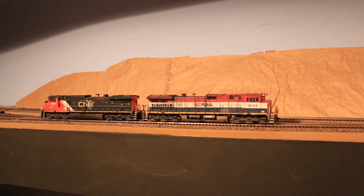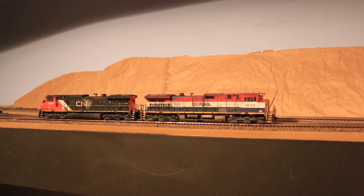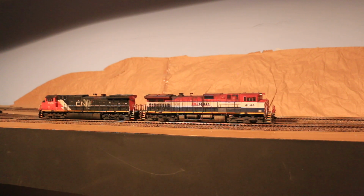The horns sound great. BC Rail had a pretty specific horn variation by comparison to the rest of the railroads, and I think they've done a very good job on that. The CN version sounds great as well, and overall I'm just absolutely floored by these locomotives and super thrilled that they've been produced in plastic.